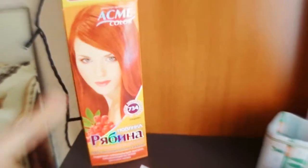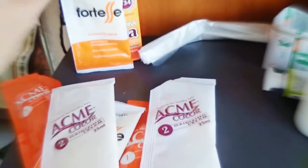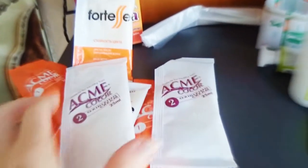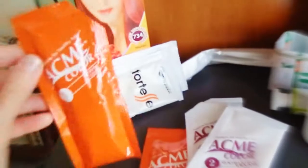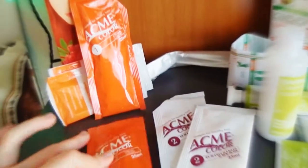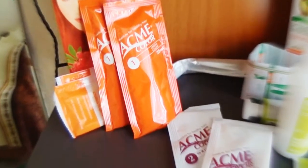And this is what they included in this hair dye: the gloves, 2 small packages for a test. This is conditioner, but you won't like to use it. It's not very good for your hair. The quantity is too small, just for probably one part of your hair, so it's pointless to use it. And this is the hair dye itself, and this is the oxidant. As you see, 2 packages of the oxidant and 2 packages of the hair dye, but the hair dye is not very good.